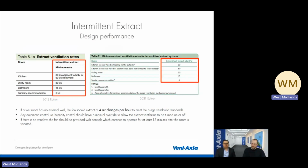Any automatic controls, such as humidity control, should have a manual override to allow occupants to turn the extraction ventilation on or off. And if no windows are present, the fan should be provided with controls which continue to operate for at least 15 minutes after the room is vacated.